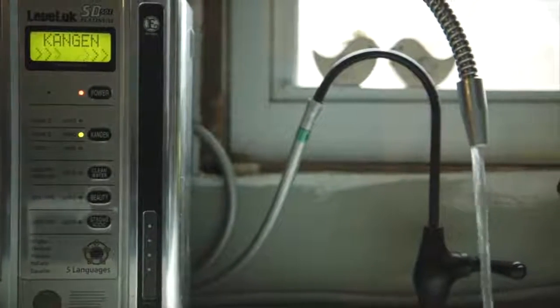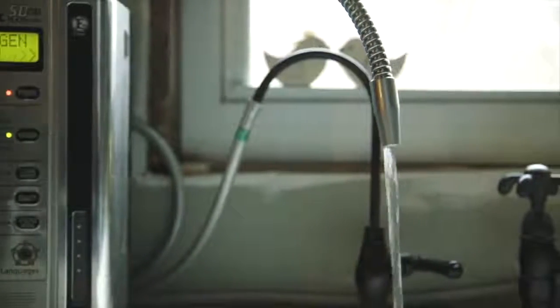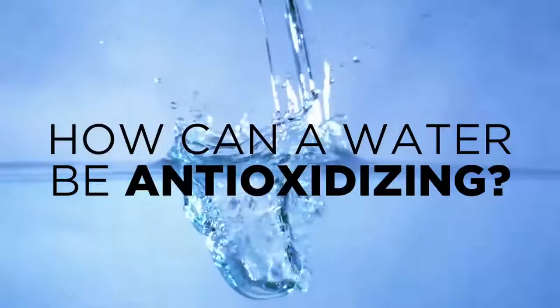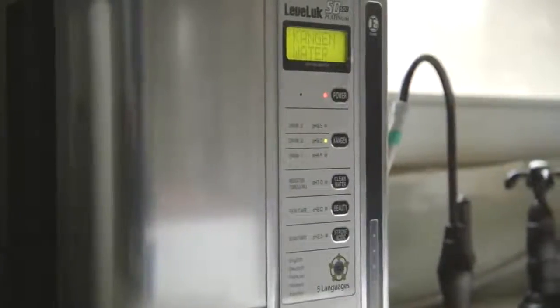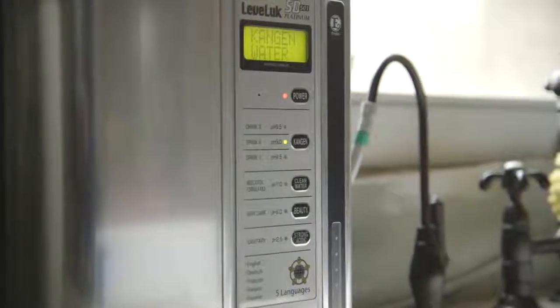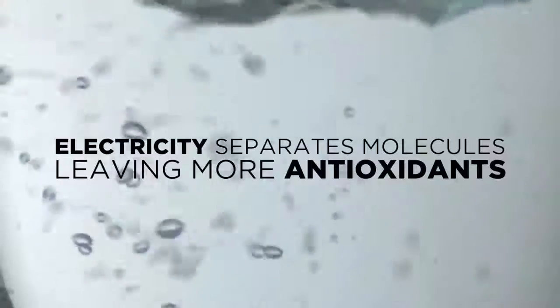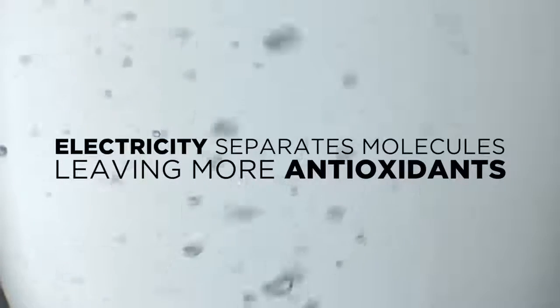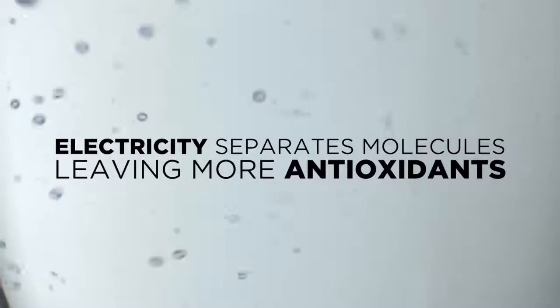It's alkaline and full of antioxidants and able to fully hydrate and detoxify the body's cells and tissues. So how can a water be antioxidizing? Well, an antioxidant is a simple molecule capable of stopping the oxidation and deterioration of other molecules. Enagic's industry-leading Japanese technology uses electricity to separate the molecules in your water, leaving more antioxidizing molecules available to stop oxidation, inflammation, and the aging process in your body.